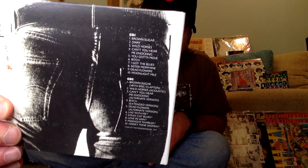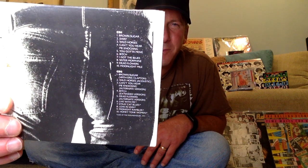Let's talk about some bonus tracks. The Stones, I just feel like their deluxe reissues are just such a disappointment compared to what a lot of other bands are doing. I mean, it's cool. It's got the Brown Sugar with Eric Clapton. Well, if you're a Stones fan, you've had that for years on bootleg. Can't You Hear Me Knocking, an alternate version, Bitch, extended version, Dead Flowers, an alternate version.